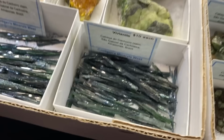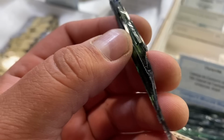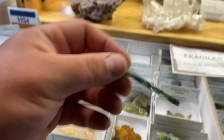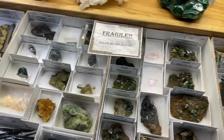A lot of people have been bugging me about finding Vivianite during this year's Tucson show. $20 a piece for these pieces from Brazil. This material can be very affordable in larger cluster form. Really cool. This one's got like a twist. What is that? Smithsonite. Kind of weird. Some Morganite.